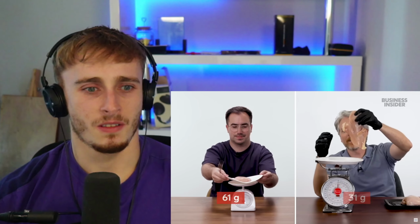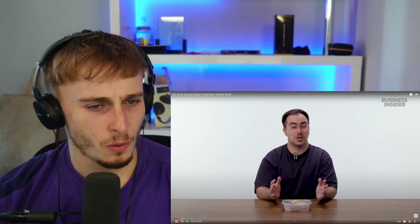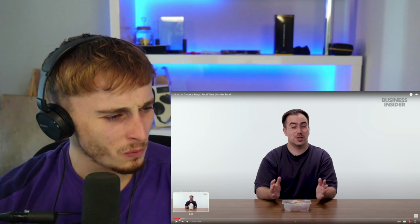Oh. Right here is an average US chicken breast you get at a grocery store. Here is an average chicken breast in the UK. Let's find out how much it weighs. What? Wait, this one looks so much bigger. American. How is that only... Wait, what? How is this one so much bigger, but then it only weighs 30 grams more?